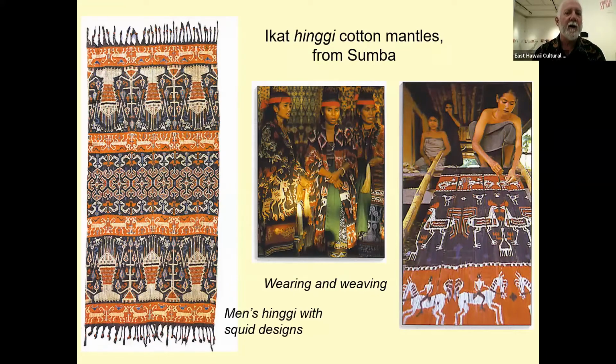Here's an example from the out islands. A hinggi is a mantle, and you can see in the center 3 women wearing the mantle across their shoulders. These are a famous and wonderfully collectible type of art. They're woven to be used in important celebrations. I think the 3 women in the center there are celebrating the rededication of an island temple. Any other sort of ceremony is going to require ritual use of these things. Again, they have protective qualities. Men's and women's are different. I love that one on the left with squid designs. Oh, I want that one.